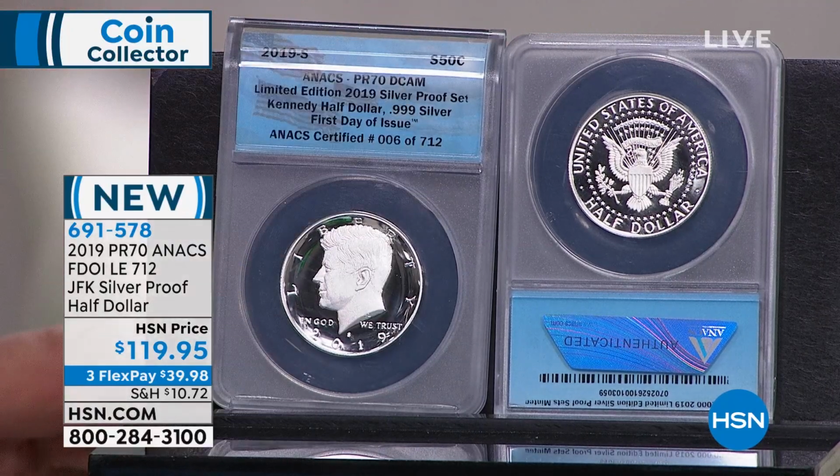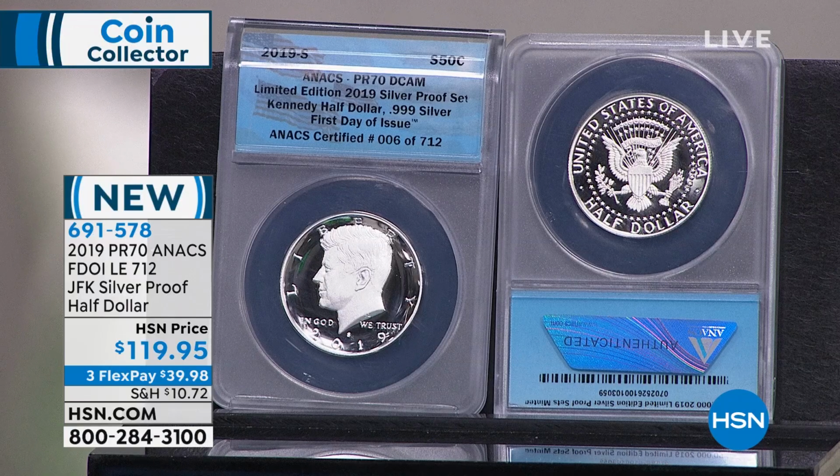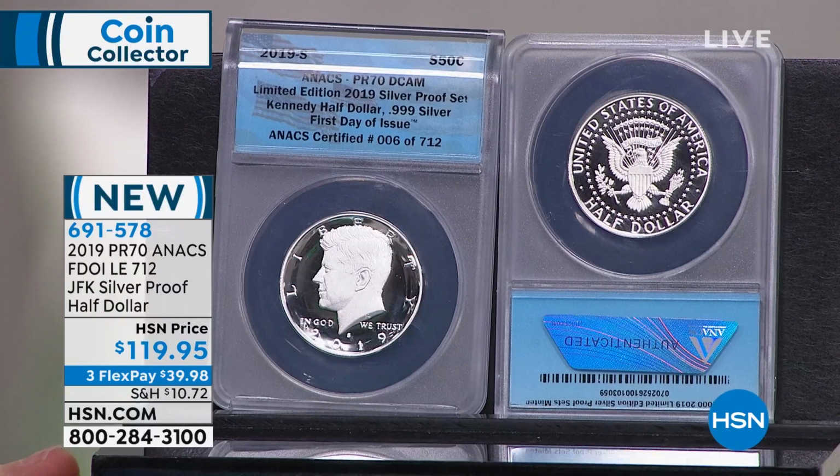So there's only 712. I aired this one other time at like 1 a.m. 3 weeks ago. I sold about 500. This is the final quantity. It is the only prime time airing that this coin has or will ever see. So this is the only pure silver Kennedy.